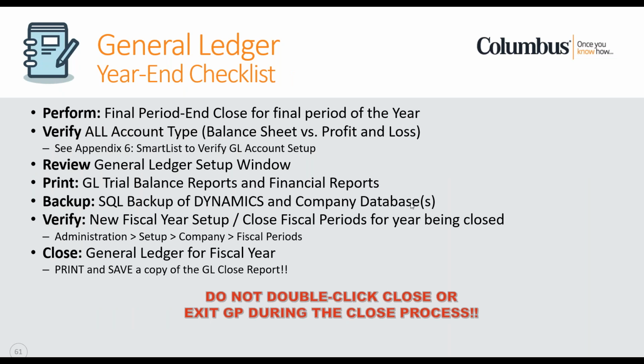So now to the year end. Perform your final period end close for the final period of the year. Then verify all account type balances, account types. So balance sheet versus P&L. You can create a SmartList to look for these, where we show under accounts what posting type the accounts are. That's usually the quickest way. You can also run reports to look at them.